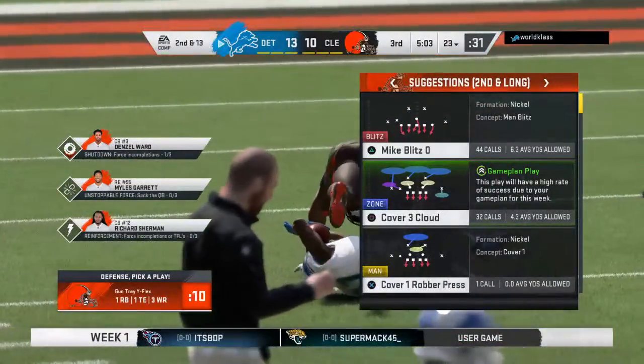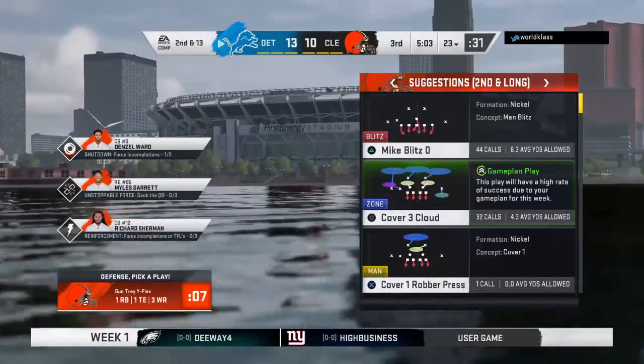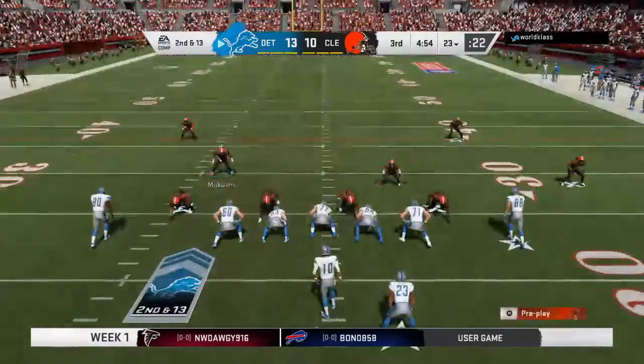We'll see if that offense can put 6 on the board here. I still don't understand the loss of 3 on that first down pass play. Now 2nd and 13.